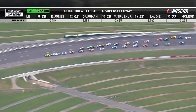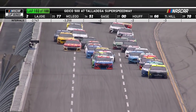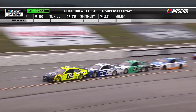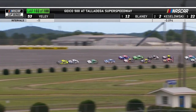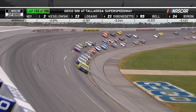Ricky Stenhouse peeks out. Now he's going to lead the outside line. Boy, look at this going on with the 47 Ricky Stenhouse Jr. in that outside lane being pushed by Kyle Busch. That car was sideways, but still going forward. Sparks flying here through the corner.